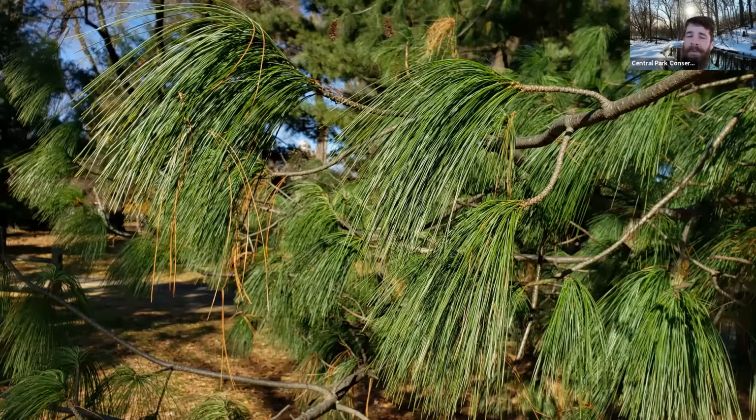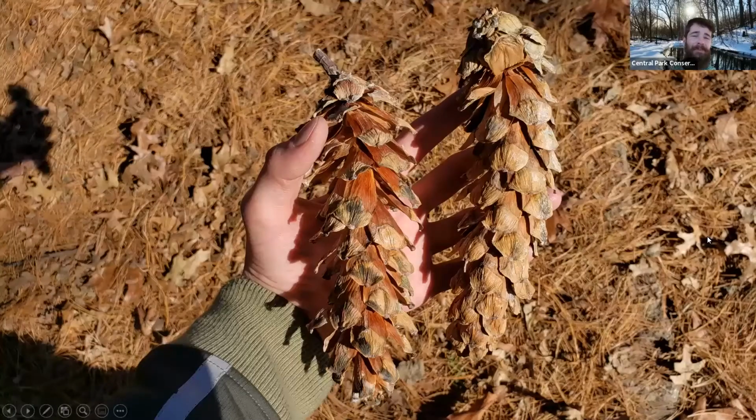It does have these really beautiful needles, as well as very large pine cones that can range in size from about 6 or 8 inches upwards to about 14 inches. Very, very festive pine cone to see around, and one that provides a lot of those phytoncides, which are those natural scents and oils that are coming from pine trees, ones that help us, again, get a little bit of that stress relief.